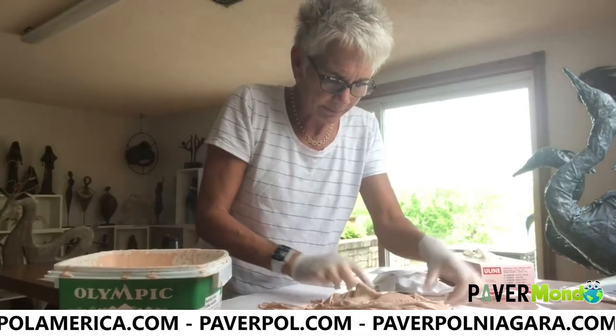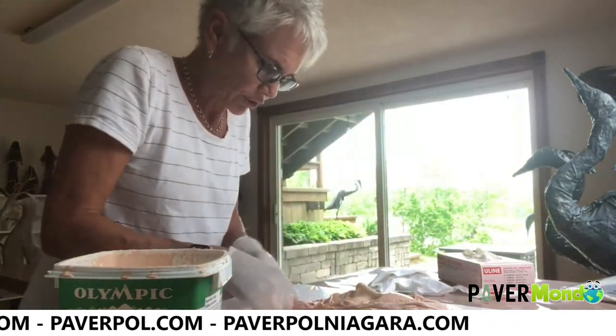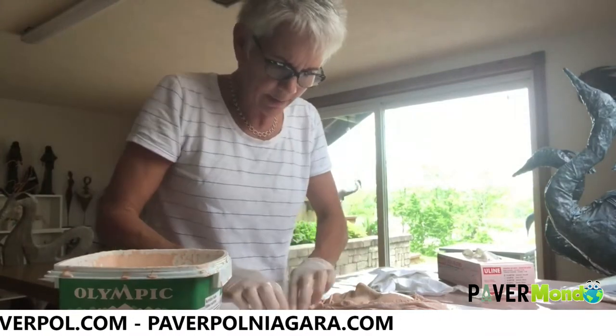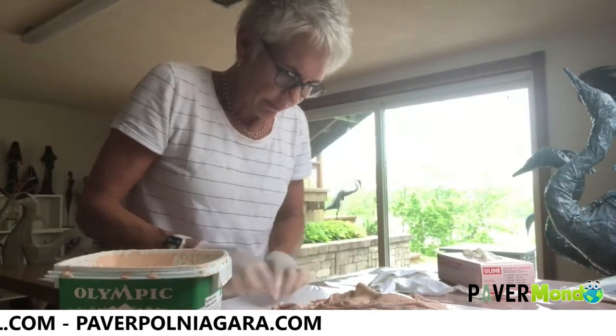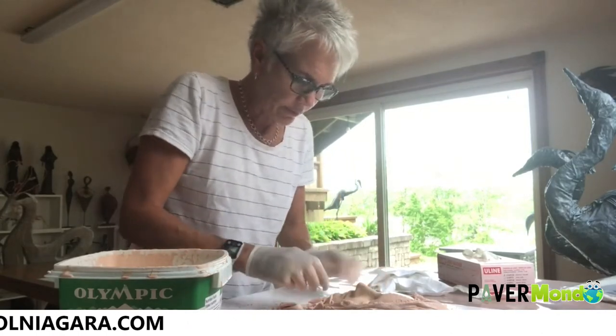And there we have it. So you can just see how I'm placing that. I'll give you a better picture in a moment. You can twist it. Let the relief decoration come out.